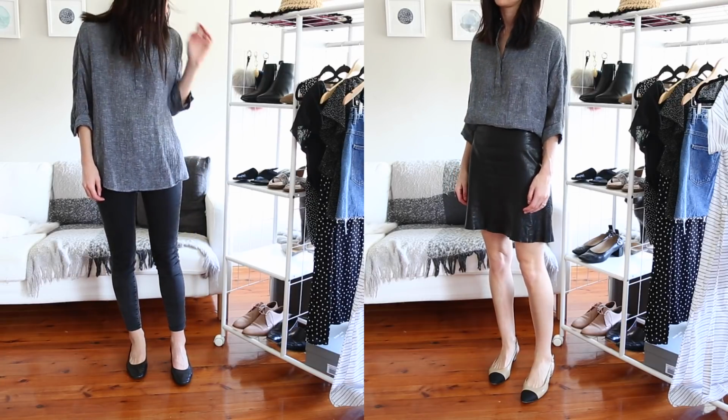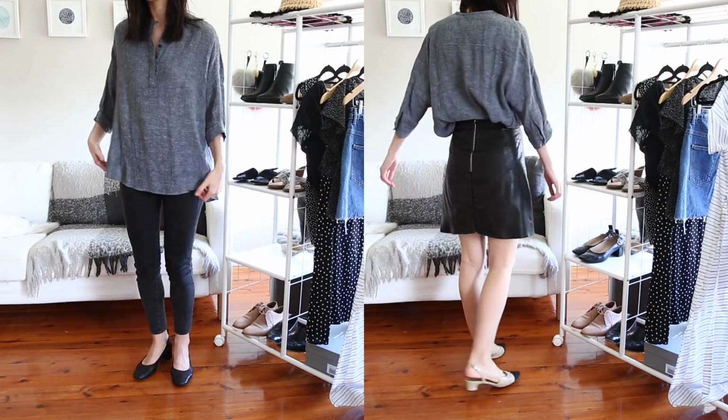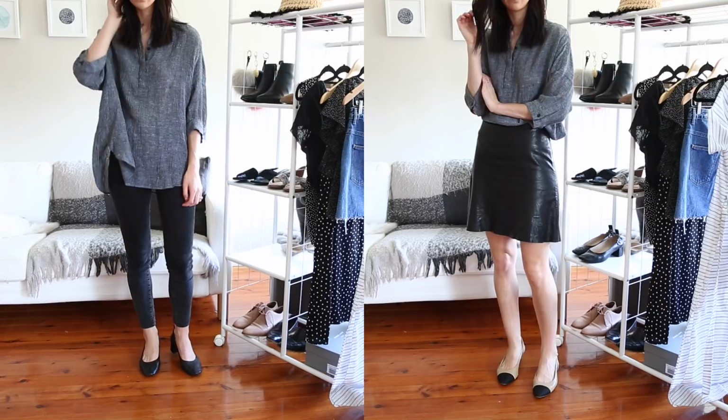I just felt when I saw this that it would be a really easy piece to throw on with a pair of jeans on the weekend, or just throw on with some denim shorts, particularly as it starts to really heat up here in Sydney, because it is a breathable material. It's, you know, natural fibers, and that's the sort of thing that's great to throw on when it is hot, because it's not really going to stick to your body. I like the Dolman style sleeves. I like the very loose oversized fit of it.